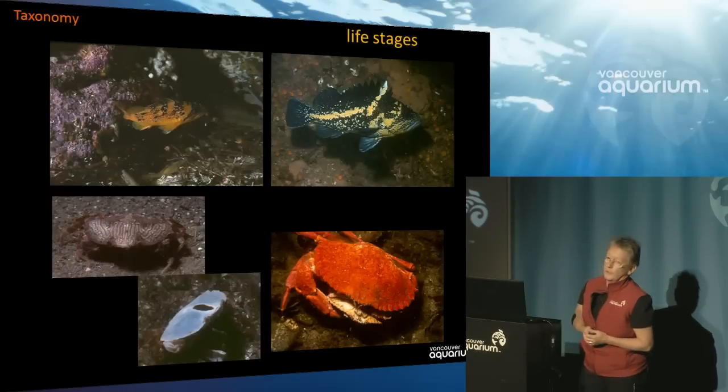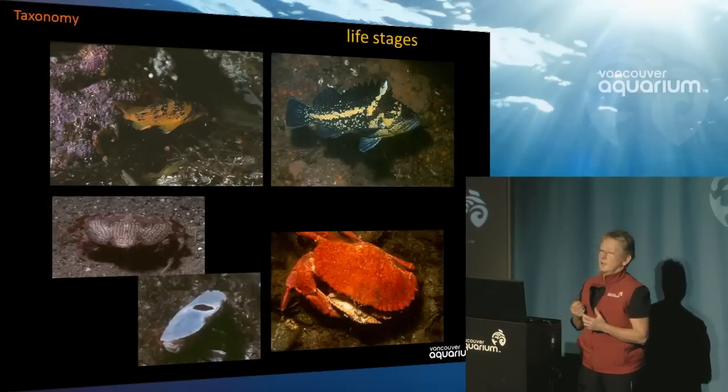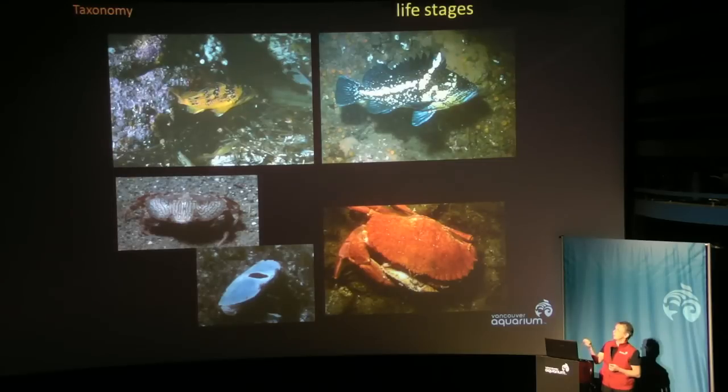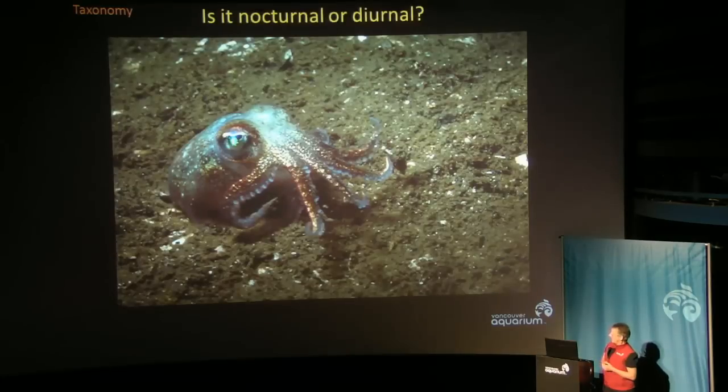Another way to learn identification of animals is to learn about their life stages. Some of them look very different from the adult. So this one will grow up to be a China rockfish, but will grow up to look like this. This is the adult stage. And these two baby crabs are red rock crabs, and they have different colorings. They're the same animal with different colors, but they will all be this in the end.